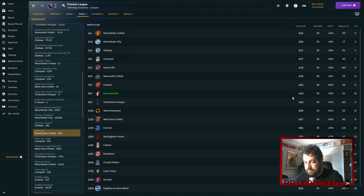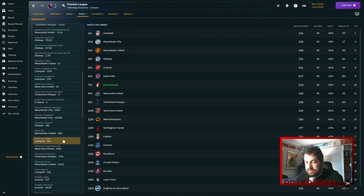463, so if we do our math, 463 divided by 38, we get 12.18. Real life, it's 12.5. Perfectly on the money. Shots on target per 90, we're at 4.2. We look at shots on target. Ours, we go 203 divided by 38, 5.34. So we're just slightly better. The AI are slightly better at shooting in terms of that stuff. If you look at these things, it's pretty much on the money.